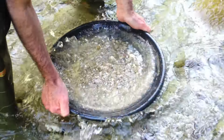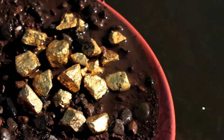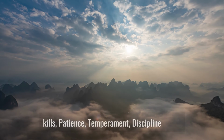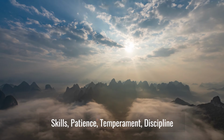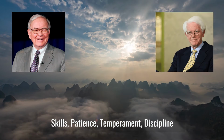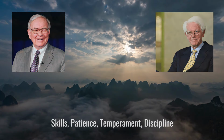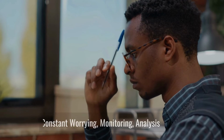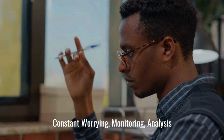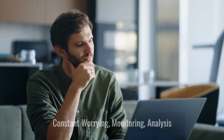Now, onto stock picking. While the idea of picking the next big winner might seem appealing, it comes with its own set of challenges. Very few people have the skills, patience, temperament, and discipline of investing legends like Warren Buffett and Peter Lynch. It takes a lot of research, time, and emotional control to pick stocks successfully. When you're stock picking, you're always wondering if you've chosen the right stocks, missed out on others, or how much of each stock you should hold.